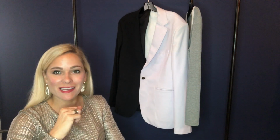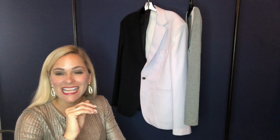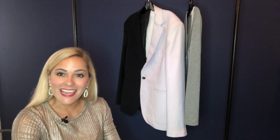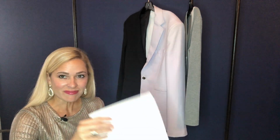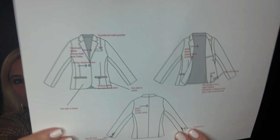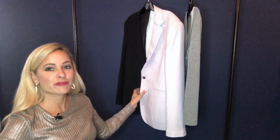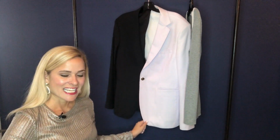Today we're going to be talking about what is a fashion prototype or fashion sample and why it's important. So a fashion prototype is when an entrepreneur or aspiring fashion designer gets their vision, their technical flat sketch of their design done, and they have a prototype made. I do this for every single client.